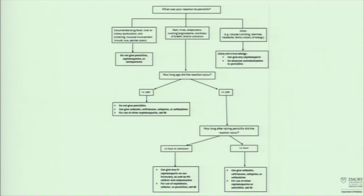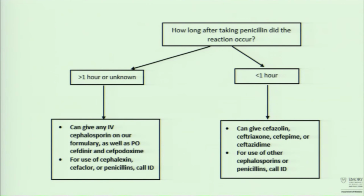If it's been more than a year, then we're saying, okay, how long after you took penicillin did you have the reaction? And this is, again, trying to get at that immediate versus delayed reaction idea. And so if this took more than an hour, or they have no idea because this was 35 years ago, all of the IV cephalosporins on our formulary are fine. And these are the people we may do oral challenge in, but we just wanted ID or allergy involvement first. And then on the other side, with less than an hour, again, most of the IV cephalosporins are okay, and this is where we may be in the skin testing category for a handful of people who are high risk.